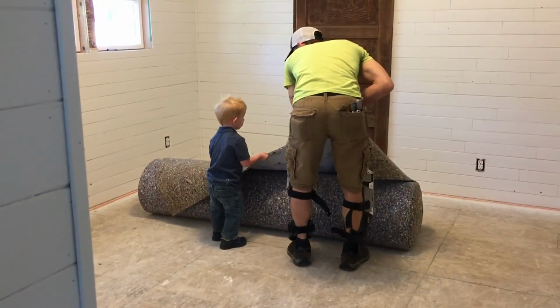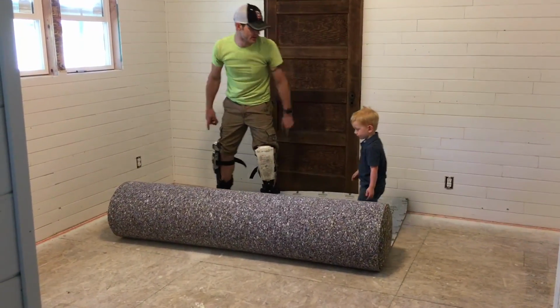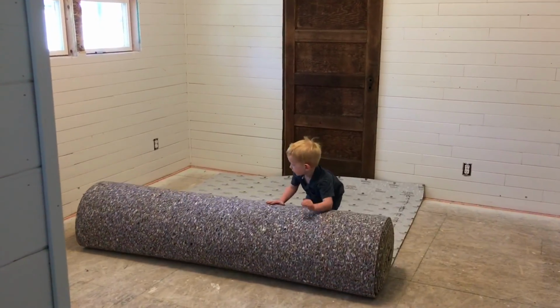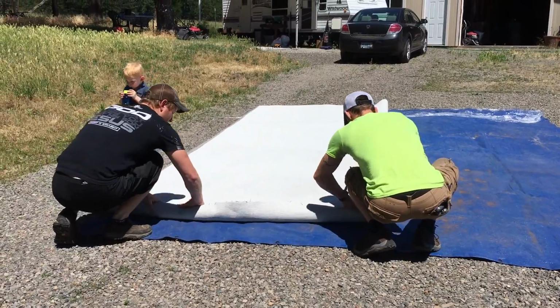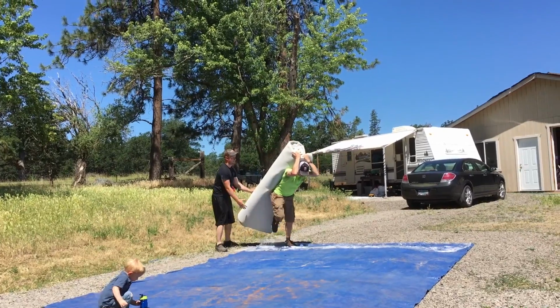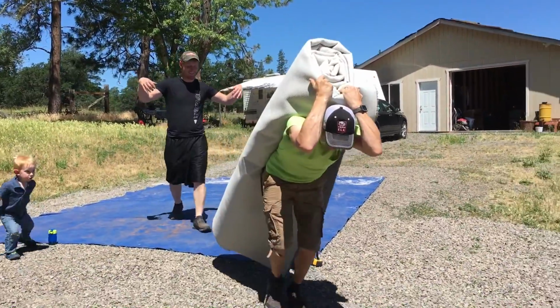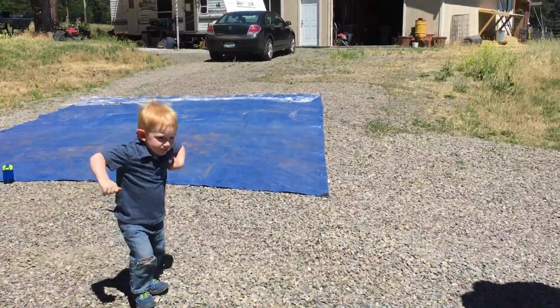Now push it over that way. Push. Now roll it all the way out that way. Push. You can do it, Toby. Macho man! And that's how it's done. Such a macho man. Macho man, baby doll.